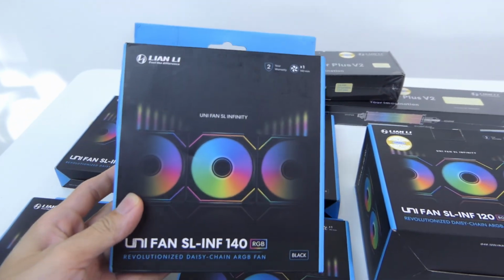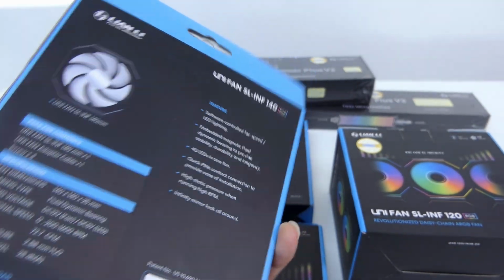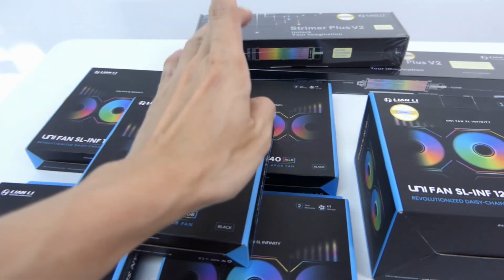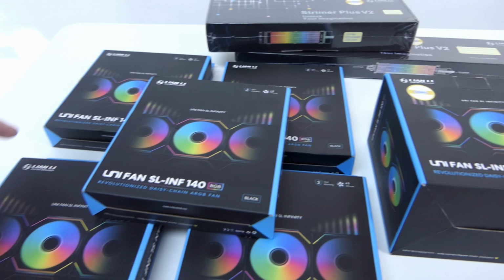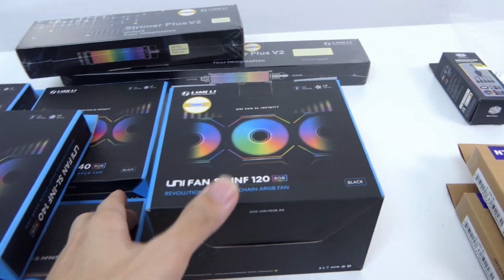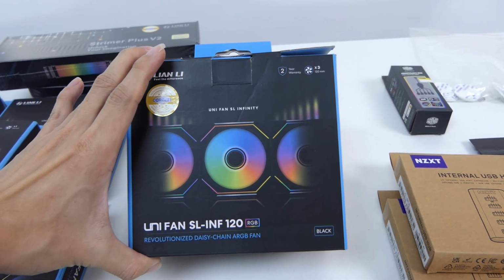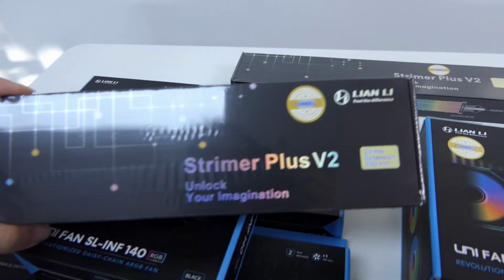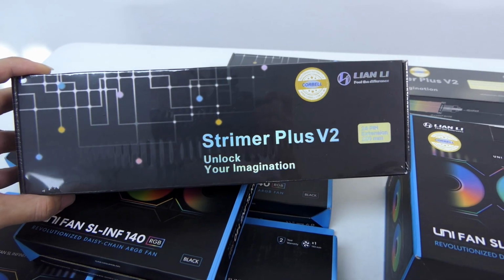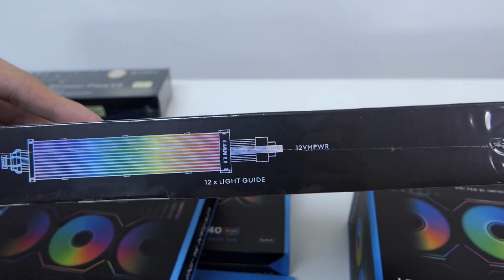From the left, these are single packs of Lian Li UNI FAN SL Infinity 140s. These are 5 140mm reverse blade fans, but you will see later how many of them I am going to use. Next, we are going to swap out the fans on the Ryujin 3 with this set of SL Infinity 120 fans. There are also two Lian Li strimers here, namely the Strimer Plus V2 for both the 12-pin high power as well as the 24-pin for the motherboard.